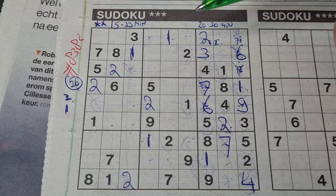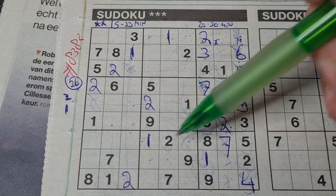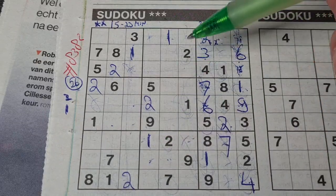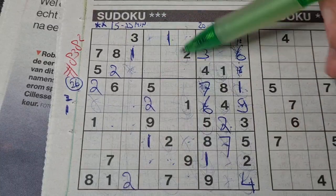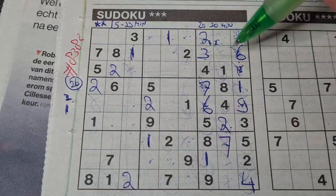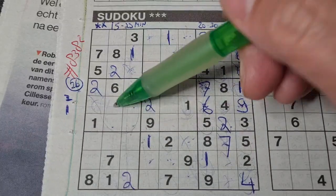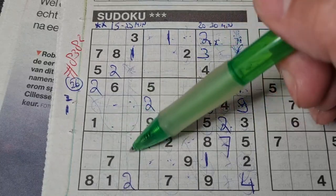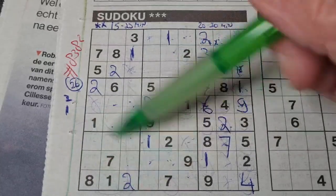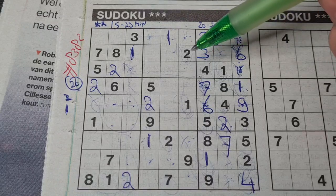9 and 5. Okay. Then, let me see. Need 8 here. How about the 5? I need to think. Need a 5 there. No, 5 here. 1, 2, 3, 4, 5 missing numbers in this big square. One of the missing numbers is the 5.